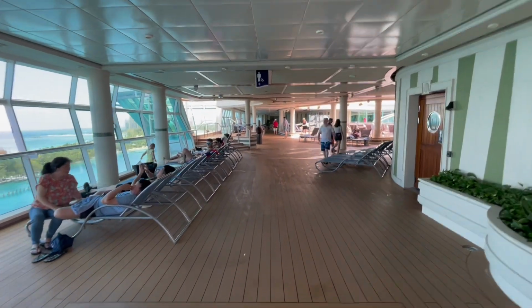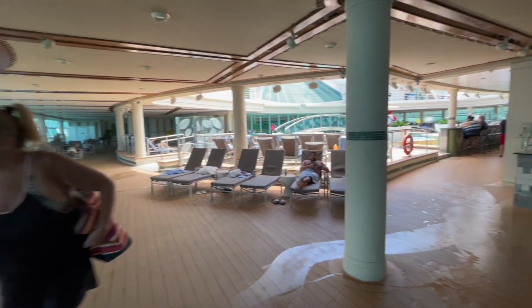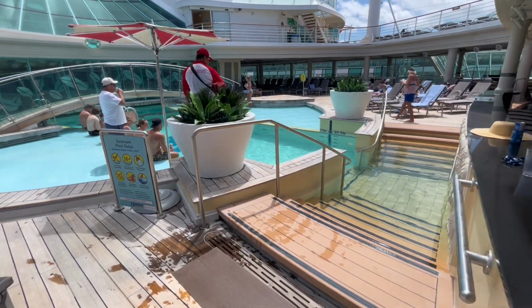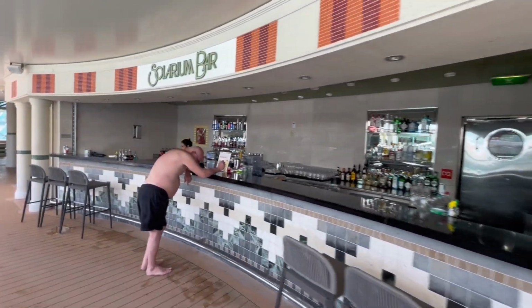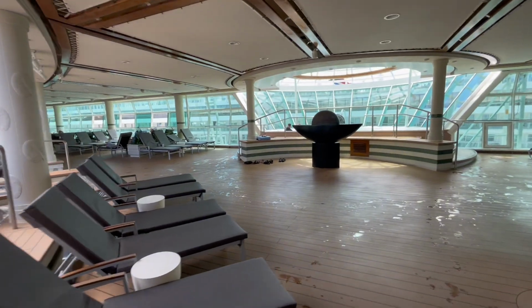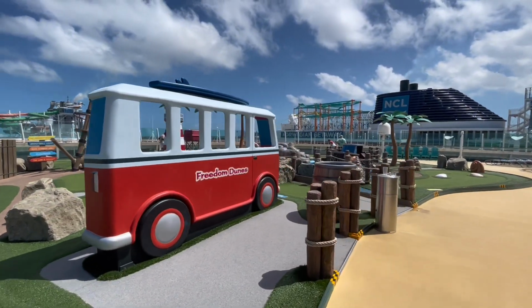Now we head into our 16 plus solarium area, where there are multiple massive jacuzzis, a little pool area, and the solarium bar. Heading all the way to the top of the ship, you get to the mini golf area, which is just a super fun spot to hang out with friends and family.